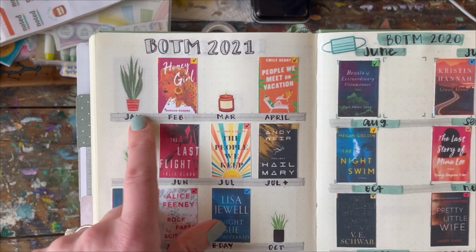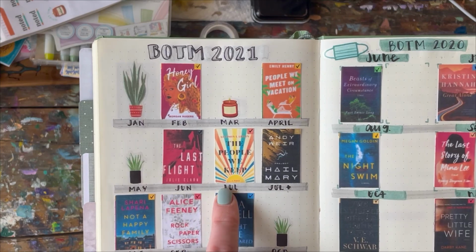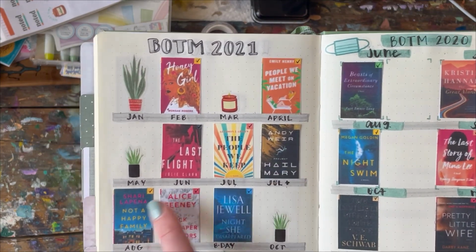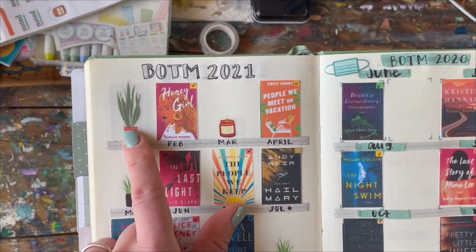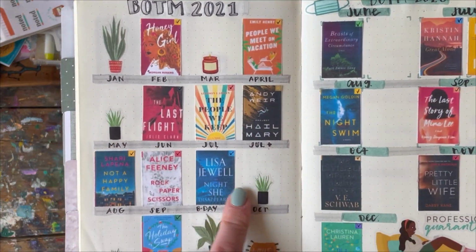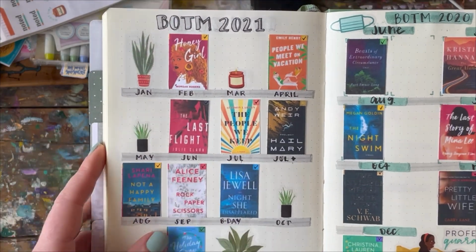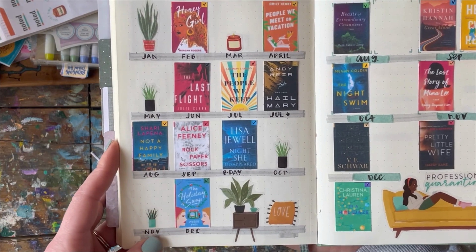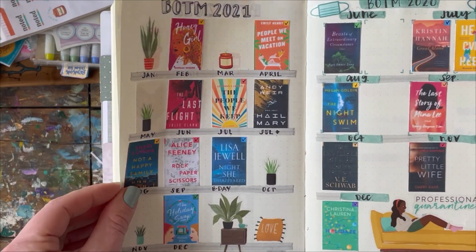Instead, I did all the months, but I went along chronologically so that if I did an extra, I could just add it next to it on the shelf and keep going. So anywhere you see a plant or a candle or something, that's a month that I chose to skip. When you skip a book of the month, you don't pay that month, and that credit just rolls over. And you can also just pick from a massive collection of other published books.